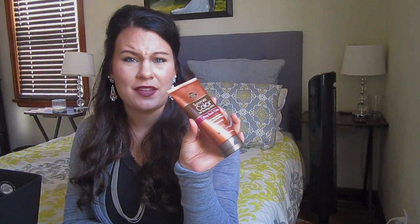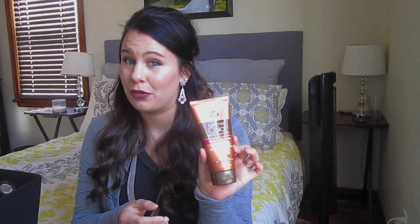So the first thing I want to share is this Banana Boat Summer Color. I got this at Target for around $6 and I love this because I feel like I can use it without looking orange or even really tan. It just kind of helps me not to look so dead. So I will continue to use this throughout the winter.